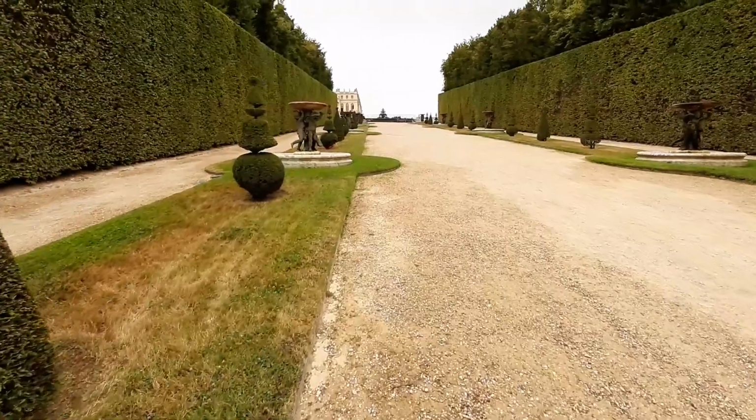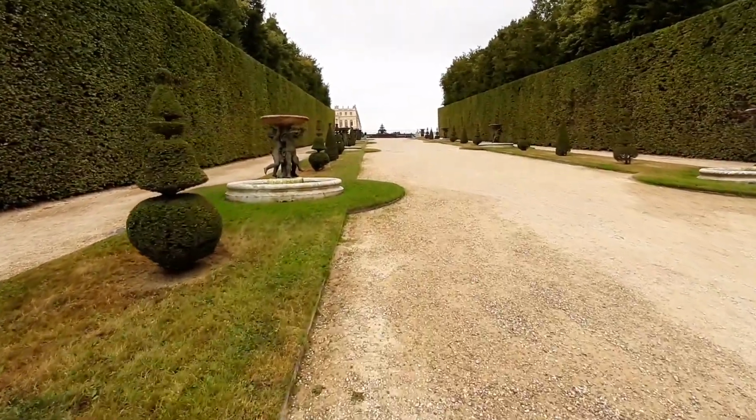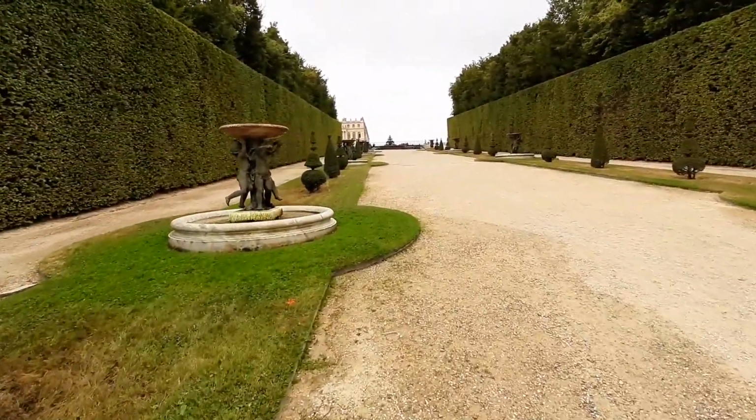Oh, finally made it out of that maze. I think we want to go and see the fountain, the last one, before we head over to the queue. You can see I'm a bit panting because it was quite hard to get out of that place.